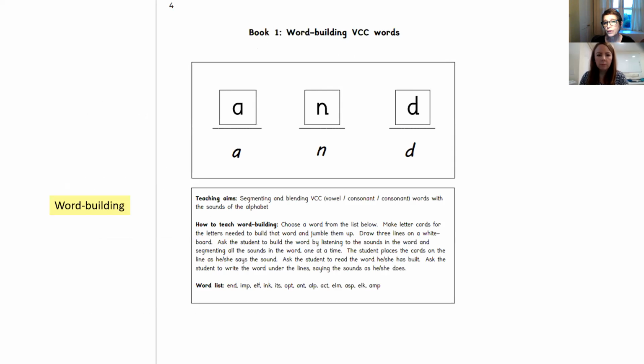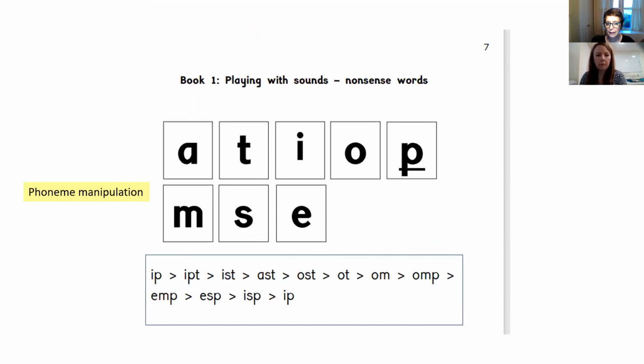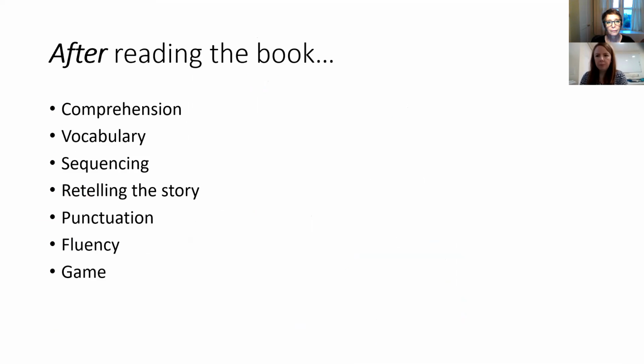So this is, for example, all the phonics stuff that you might get from your own program, OG, or whatever you're using, whether it's Wilson. And you've got reading and spelling together, spelling manipulation, caption reading and spelling. And then you come to the stage when you want to do a lot of comprehension activities. And that's when you get your fluency by revisiting the text again and again.